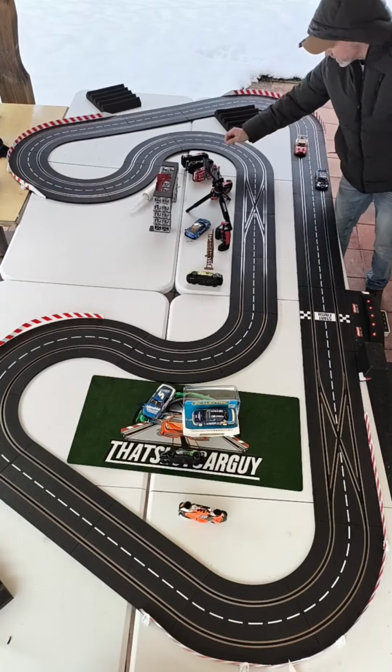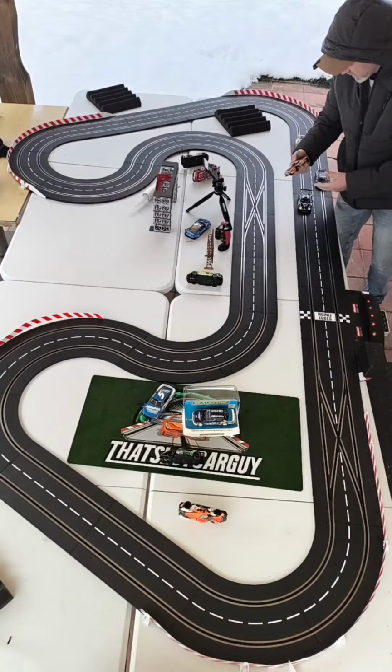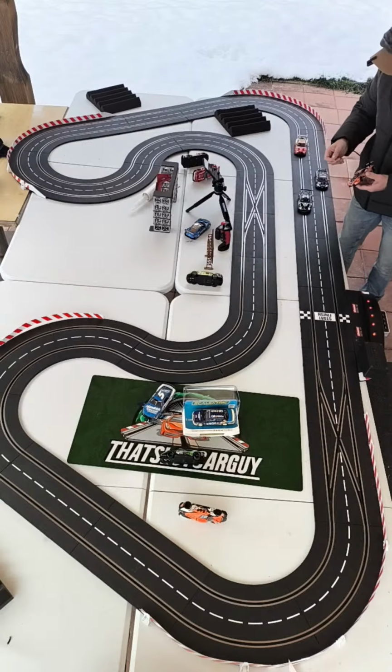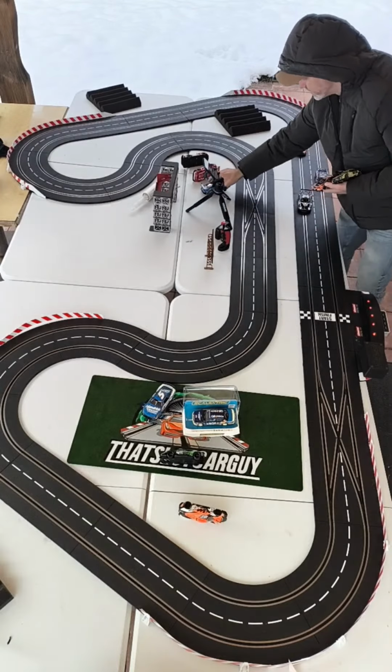We've done the Aston Martin. Let's have a look at the McLaren. Let's put the rear spoiler back on the McLaren so it looks better. That's the McLaren. And I'm going to show you a NASCAR and I'll show you a GTR.